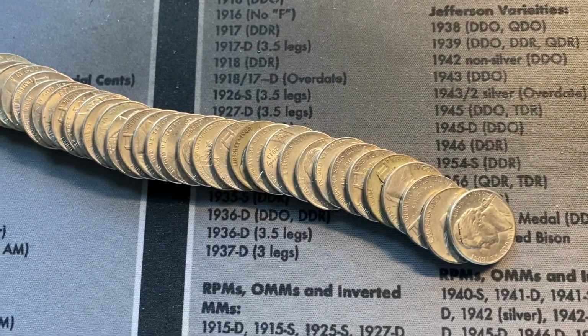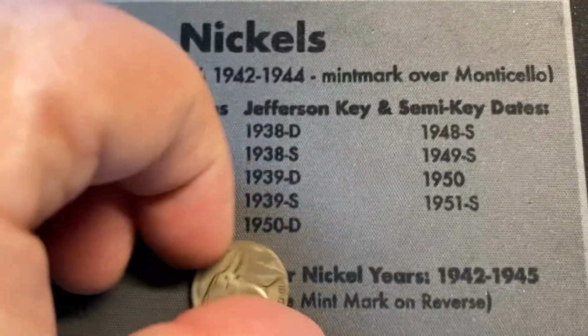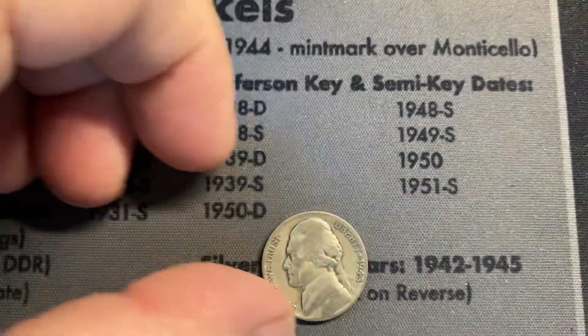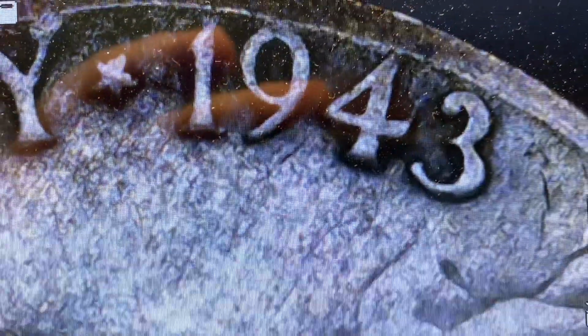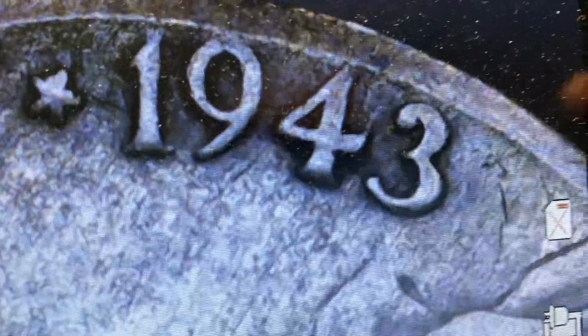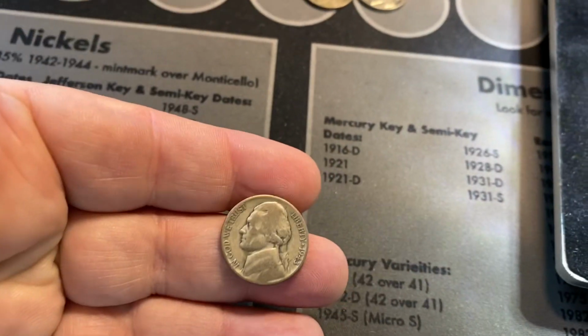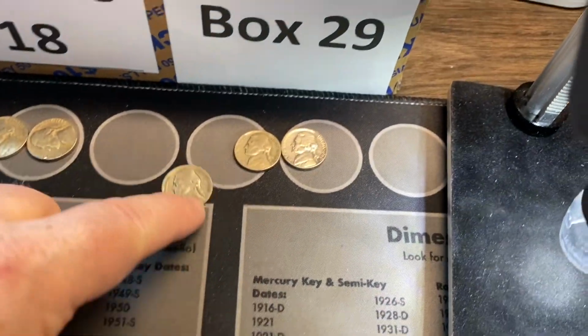Hey, collectors, just found out roll 24, another silver nickel, 1943. What mint? Philadelphia. All right, let's take a look at the 3/2 variety. Well, what I should have said was let's look for the 3/2 variety. And this is not it. That's a clean looking three. Let's see if we got doubling around the eyelid. Not that I can see. All right, well, big scratch. It doesn't look so big without the microscope. Haha. All right, two silver.